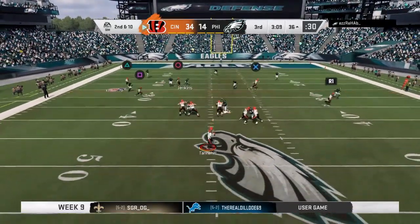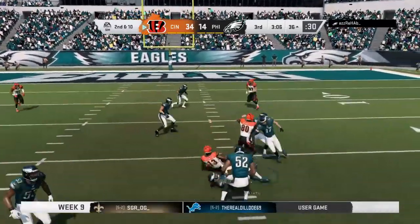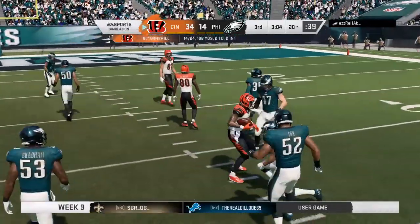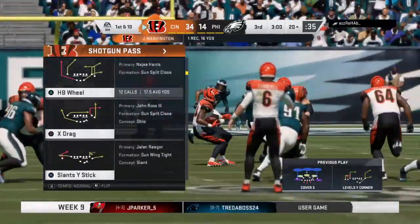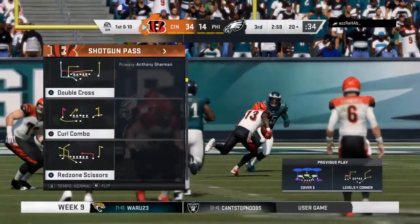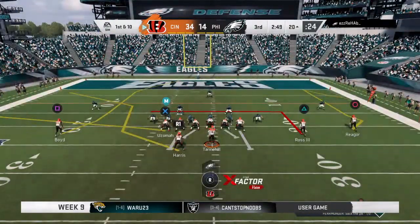Throwing again is Tannehill. That'll be taken in there by James Washington. And they'll get this one to about the 20-yard line. I think it all came together there. In-breaking route, drove it with excellent pace. Money throw right there to move the sticks.